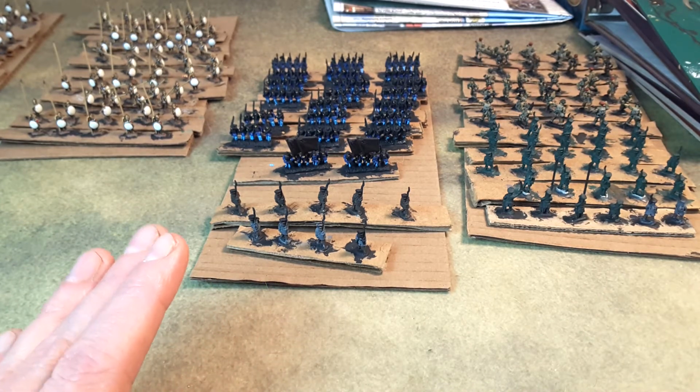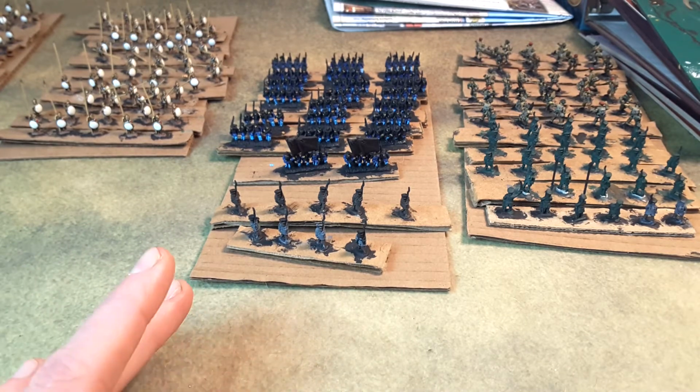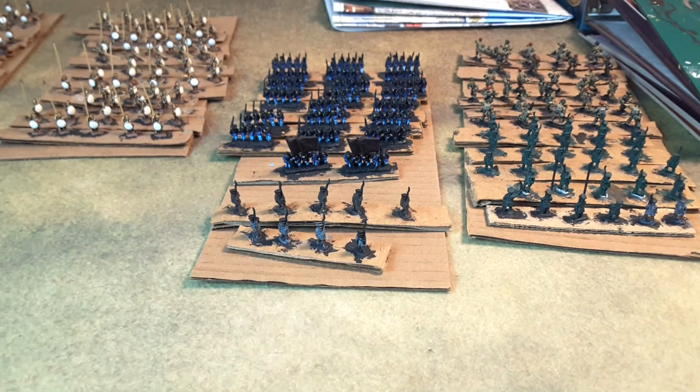Let me know what your thoughts are on the scale of 10 mil. Seem to be getting a lot of 10 mil commissions. I think I've been doing a pretty good job at them so far. So I don't mind at all. I like the scale, actually.